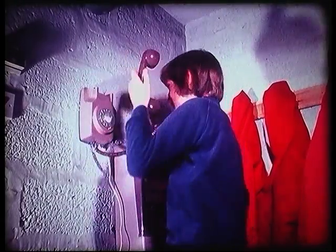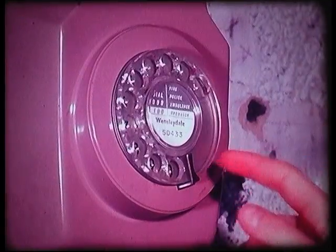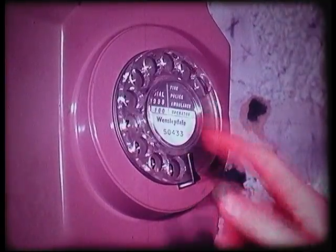It is comforting to parents to know that their child is only a coin away, and this link is most important in case of emergency.